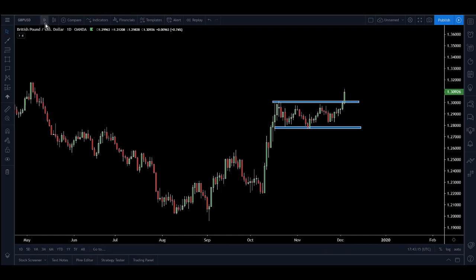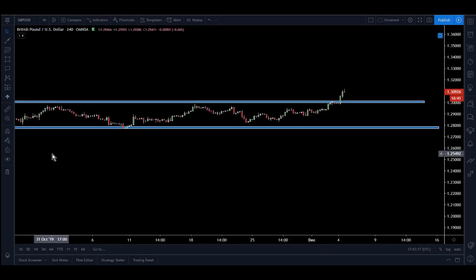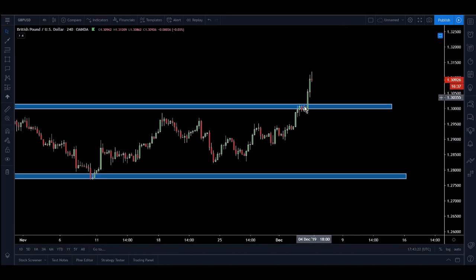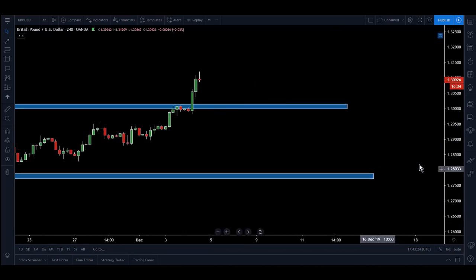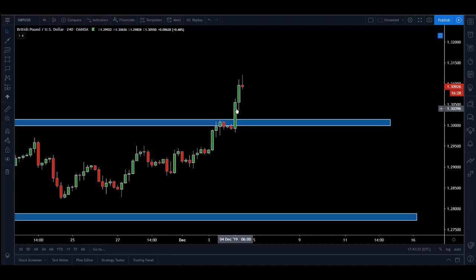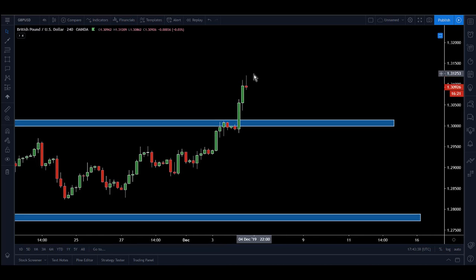Ideally, we want to wait for some kind of retracement to get into the market. It moved pretty quickly today and didn't really give us a chance to get in after it broke out. But look at this 4-hour candle here, very strong. And look at this candle here. Momentum has died out for the moment and the buyers aren't there, so we're potentially going to see some form of retracement.